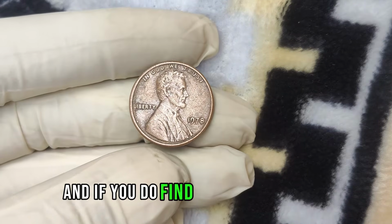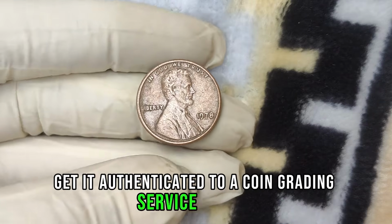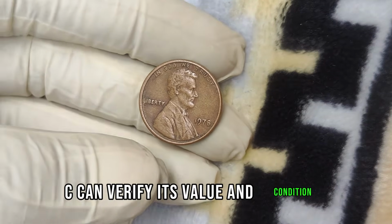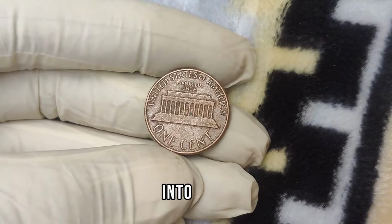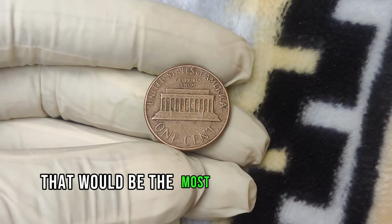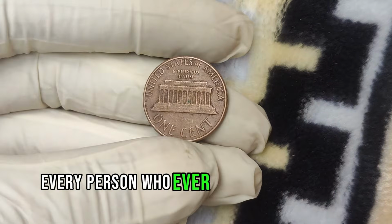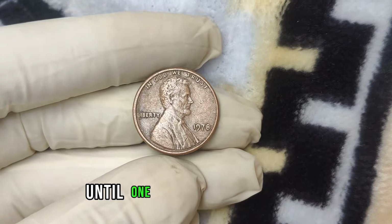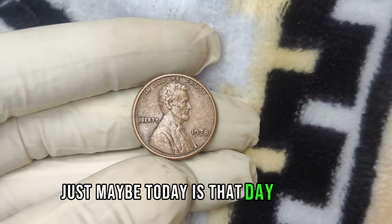And if you do find something special, get it authenticated. A coin grading service like PCGS or NGC can verify its value and condition, because the right certification can turn curiosity into cash. Just don't go spending it at the vending machine. That'd be the most expensive soda of your life. Here's the truth. Every person who ever struck it rich with coins once thought, it'll never happen to me. Until one day, it did. And maybe, just maybe, today is that day for you.